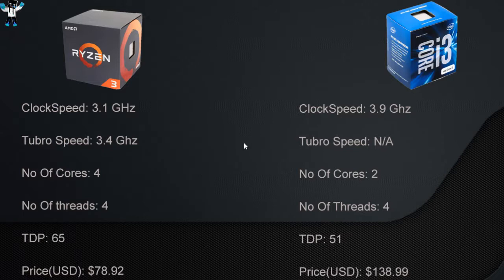If you look over at the equivalent competitor, the Core i3, it has a base clock of 3.9. I couldn't find a turbo speed, so I'm going to guess it doesn't turbo. But it has 2 cores and 4 threads, compared to AMD's 4 cores, 4 threads. So it has 4 dedicated cores, not 2 cores with 4 threads. So right there, you will get better performance, no doubt about it, most of the time, with these newer generations of CPU.